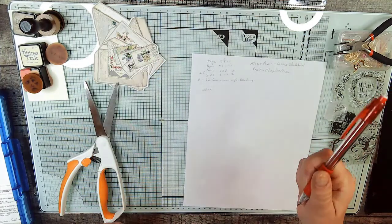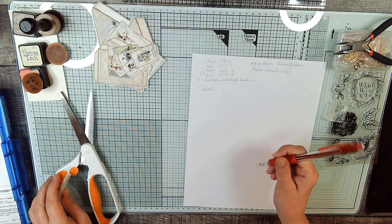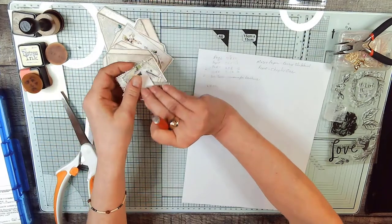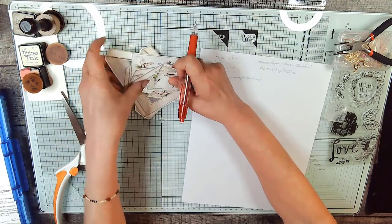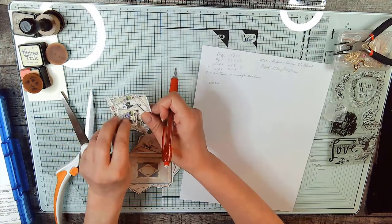I've also got some butterflies over there on the scan and cut, and we're going to look and see if we've got some purple ones instead. And then the pockets we're not going to use. And the rest of this we're probably not going to use, but I did cut it out because it was all on the same page.